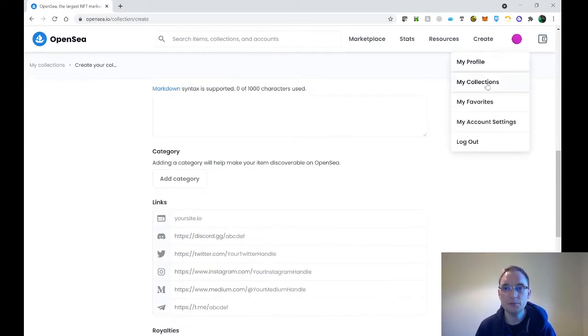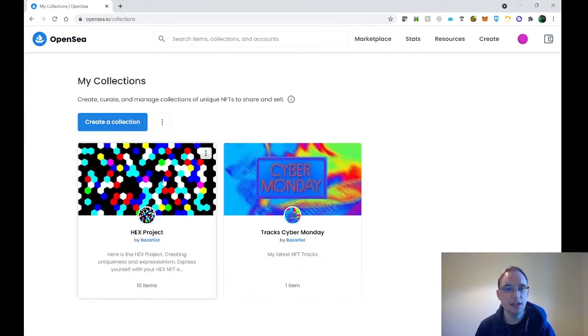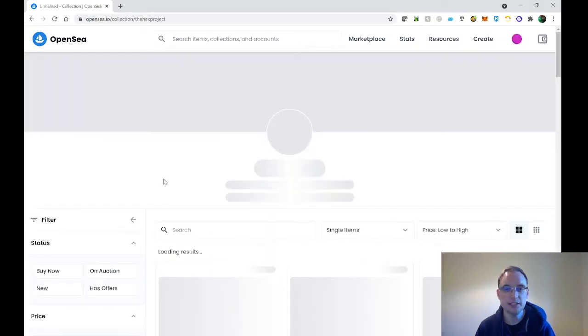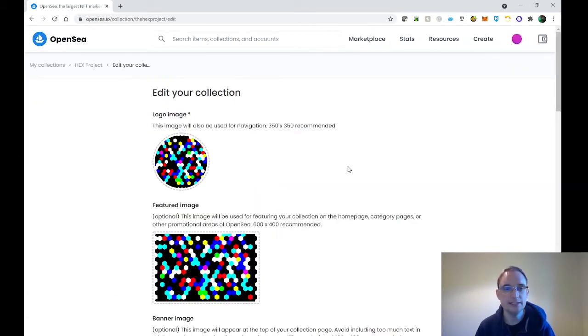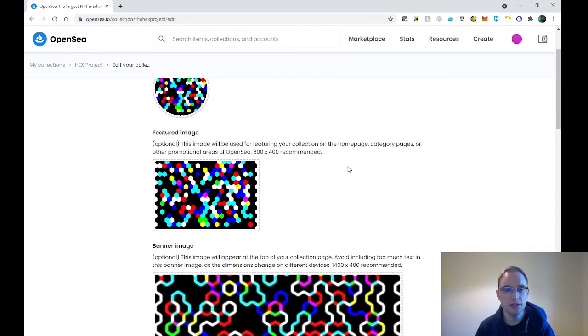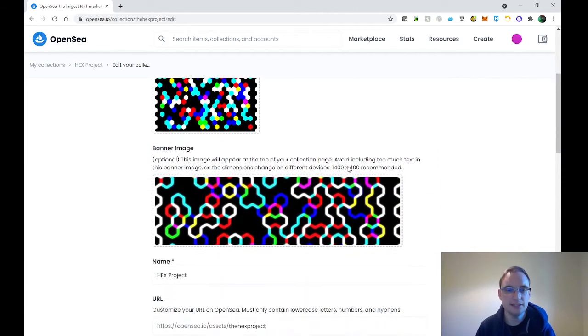So if I have a look at my collections on here, and I have a look at my project, which is the Hex project, I'm now able to go to edit. And you'll see it's exactly the same view as what I've just shown you, just with my information entered in.